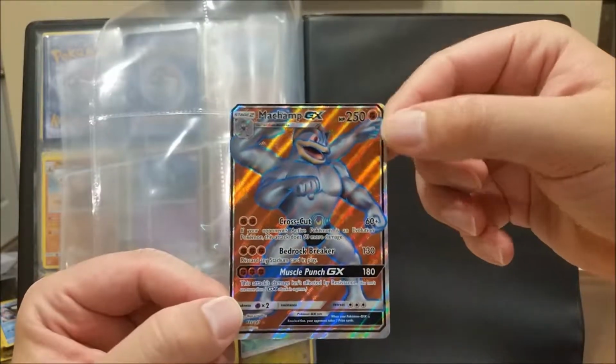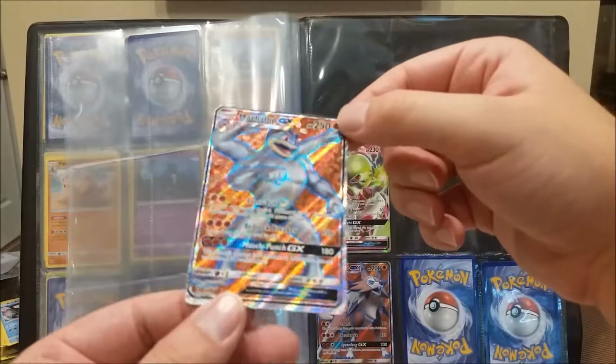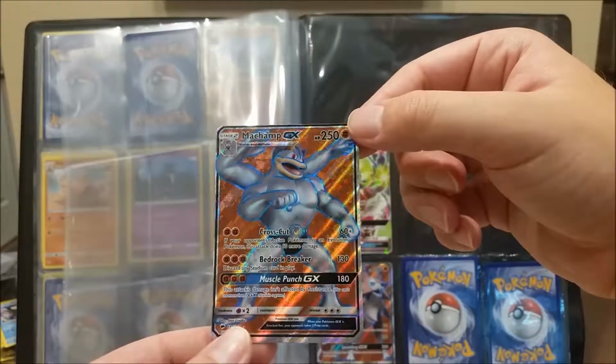Sure does have 250 HP. It's pretty miscut too, actually. I think the other one was... Yeah, the other one's pretty miscut as well. But I mean, still kind of neato. One of the old famous Pokemon.